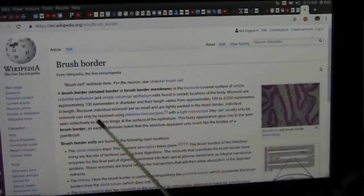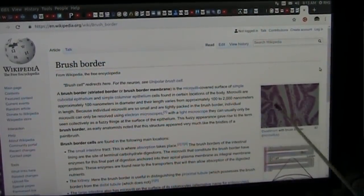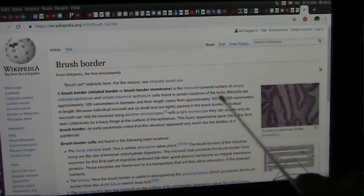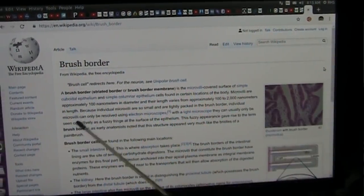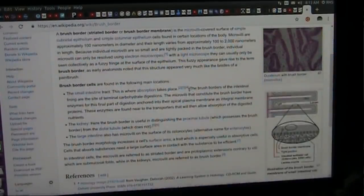However, it is critical to your health. And why? A brush border, striated border, is the microvilli, little tiny pockets, covered surface, simple, and then it goes into a bunch of big words. It covers skin areas that are inside your body. I'm calling this anything that keeps you separated from something else. There's nothing more than skin. Inside your body, it's the inside of your blood vessels, it's inside of your intestines, but it's skin, and it has these built-in pockets that hold the things that do the digestive work. Now, just listen to this. It's so simple when you just listen and think.